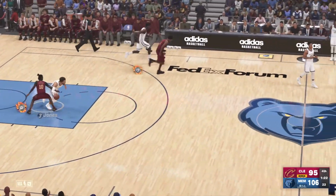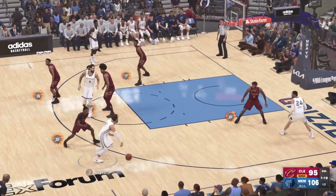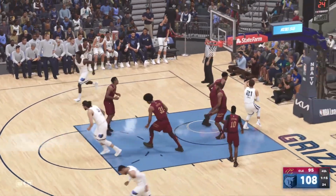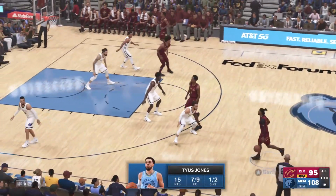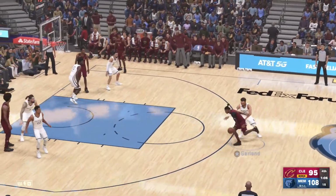And you know who we haven't seen the whole fourth quarter? Ja Morant, because he hasn't had to play. Looks like he's actually waiting to check in right now as Tyus Jones goes high off the glass for his 15th point. Actually, looks like Ja's ready to check in now with a minute to go. I don't know why you'd bring him back in the game.